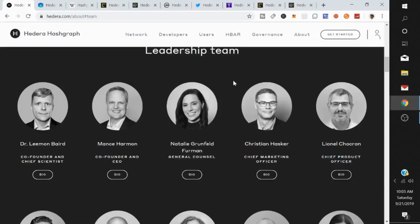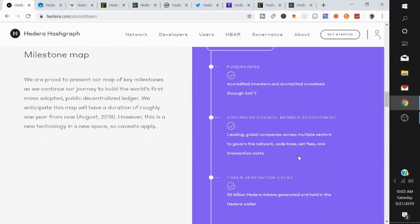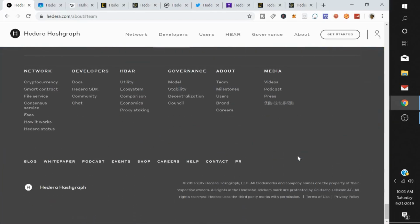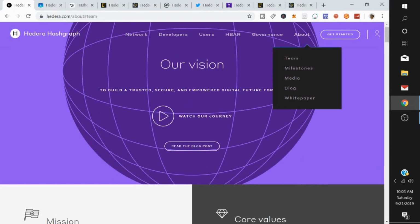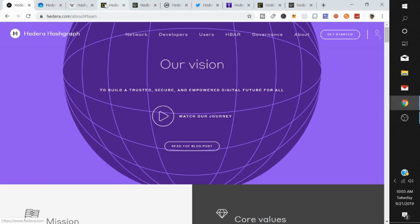Here's the team of Hedera: Dr. Lemon Bard, Mars Harmon, Natalie Gwenfield Furman, Kristen Haskell, Lionel Chocon, Nigel Clark. So it's a team of Hedera.